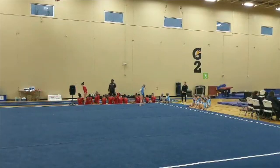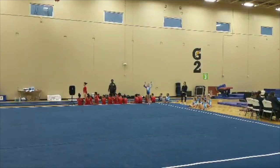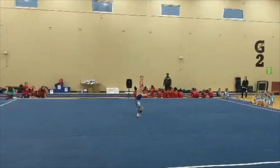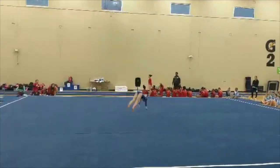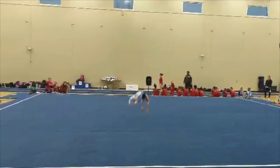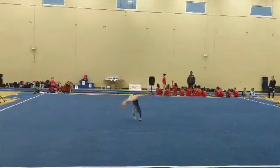Okay, so let's take a look at Amelia's floor routine. She comes in for a round off here, and you can see that her legs are apart, so that's a deduction there. As she goes into her back handspring, you can see how bent her legs are. Her arms also bend as she comes around, and her legs are also apart.